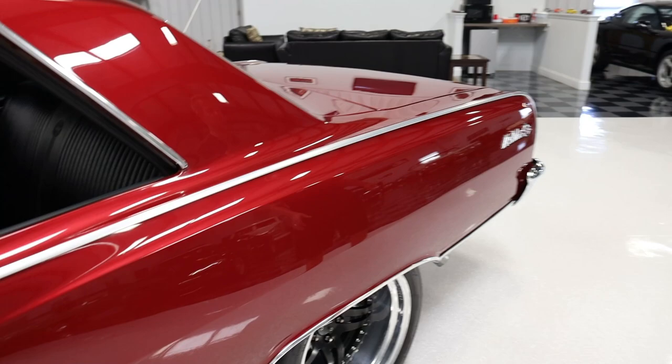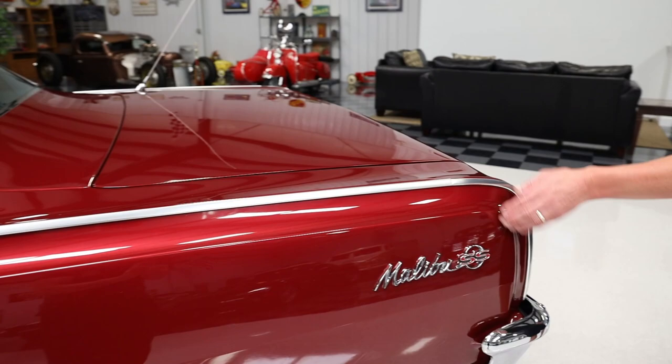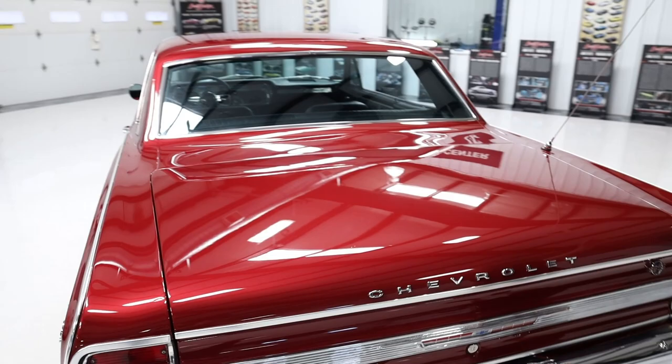So again, you got the Malibu SS in the back here. Again, this car was born a Chevelle Malibu SS, which is in the VIN number of the car. Love how this molding wraps around the body, especially in the back. And you got these beautiful chrome bumpers. Of course, the Chevrolet emblem on the deck lid here. Everything back here is beautiful. But when you step back and look at this car, this antenna was actually ordered with this car when it was new. That's on the trim tag on the cowl.